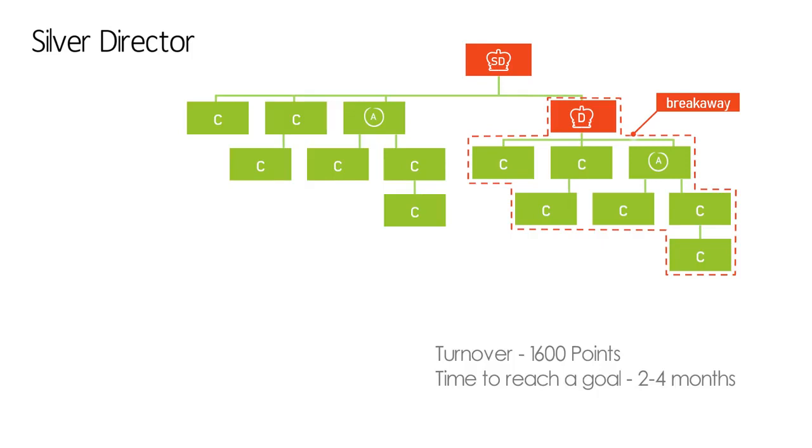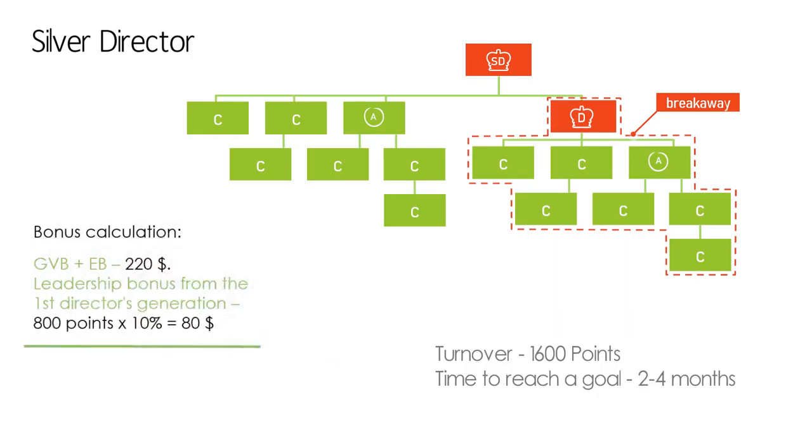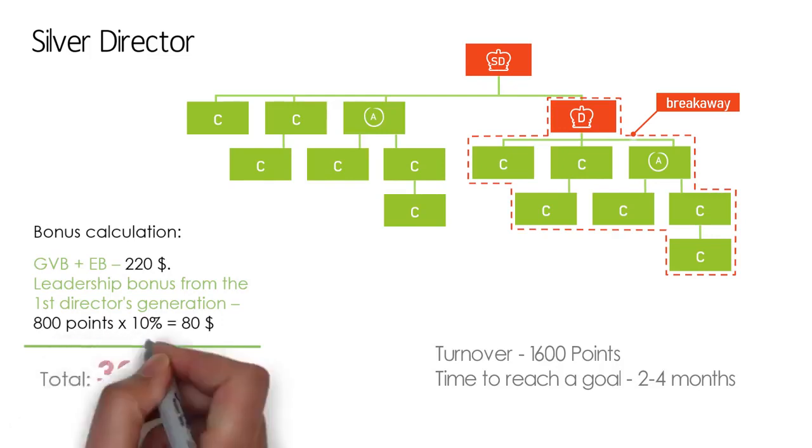Since you will become a silver director, you will begin to receive the leadership bonus from your director's volume, which is 10%. 10% from 800 volume points is $80. In total, the three different bonuses, group volume bonus, extra bonus, leadership bonus, add up to $300.